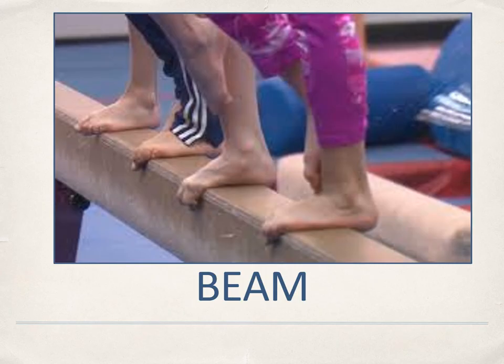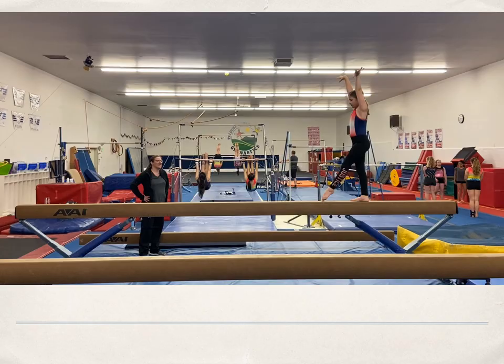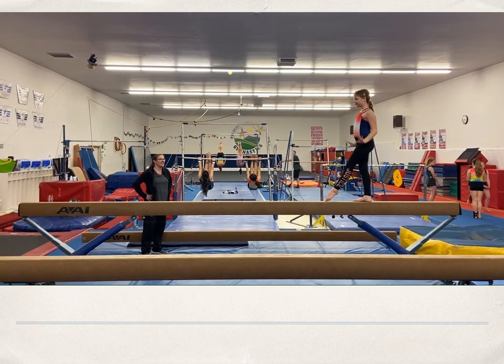Okay, let's move on to balance beam. Let's watch this young lady. She's practicing, but it could easily be in a competition. Let's watch her do her routine.